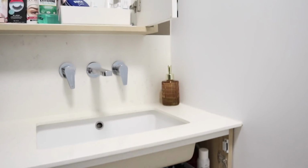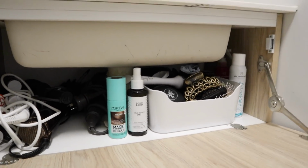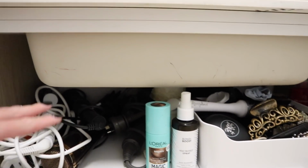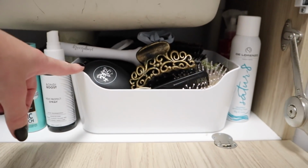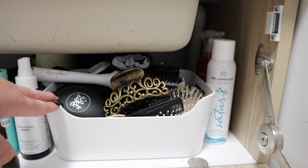Here is a little sneak peek into my bathroom. I never ever really show in here. So this is the top shelf, which has become pretty much all hair products. All the hair tools are just over this side, all sort of laying down that way. I've got some shorter products on this side. I've used one of the smaller containers and just filled it with hair stuff like my hair extensions. All of that is neatly packed away now.